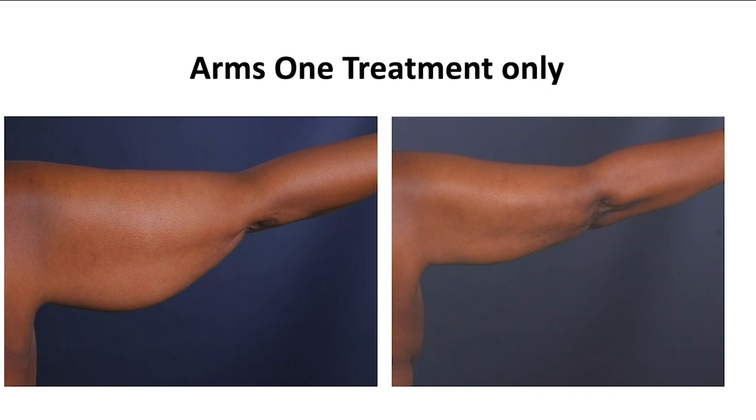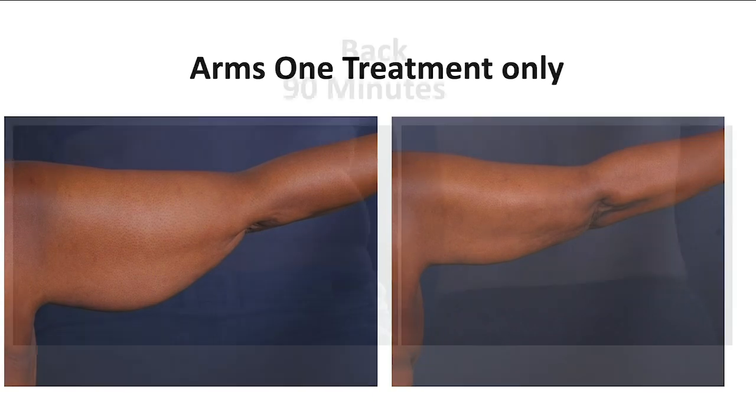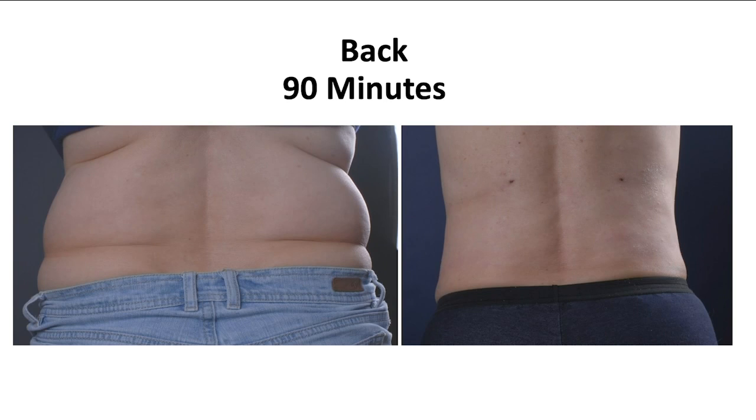These are all instant results pretty much. And yeah, it looks like she had surgery. Absolutely looks like she had surgery, and you can see on the back as well. You say that flank area too. It's for people that really have a stubborn area that's out of proportion, that no matter how much they diet and exercise, they can't get the fat off.